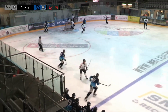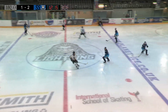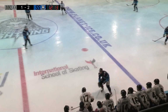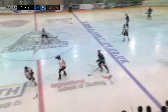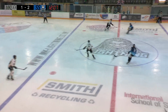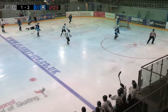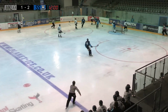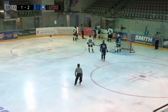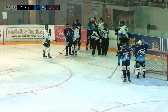Clements gives it to Swindlehurst, who gives it to Carner. Chamberlain circles. Switches sides, Cowley. Just got away from him. Carner goes in with a good hit there. That was on Johnson. Perfectly legal hit and nothing called there. The Lightning bench on that occasion were calling for something, and now we're dropping the gloves. Bobby Chamberlain. Well, Bobby's dropping the gloves.